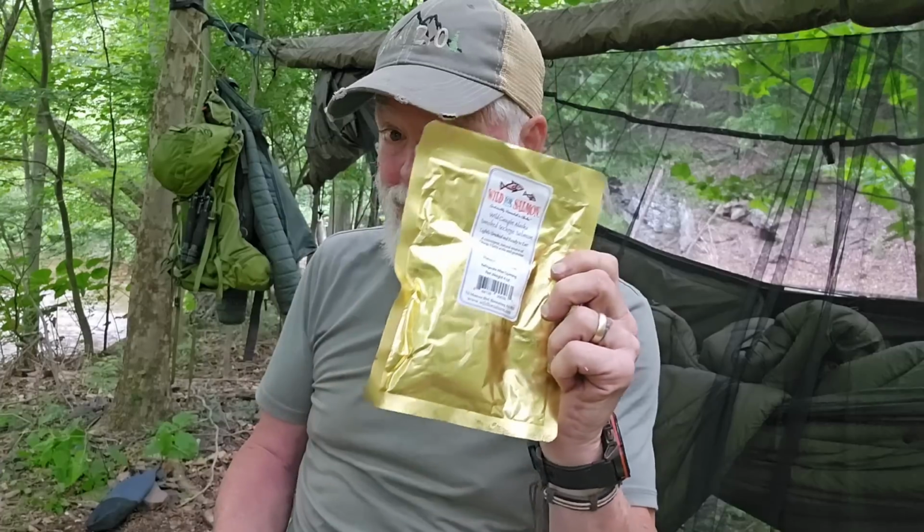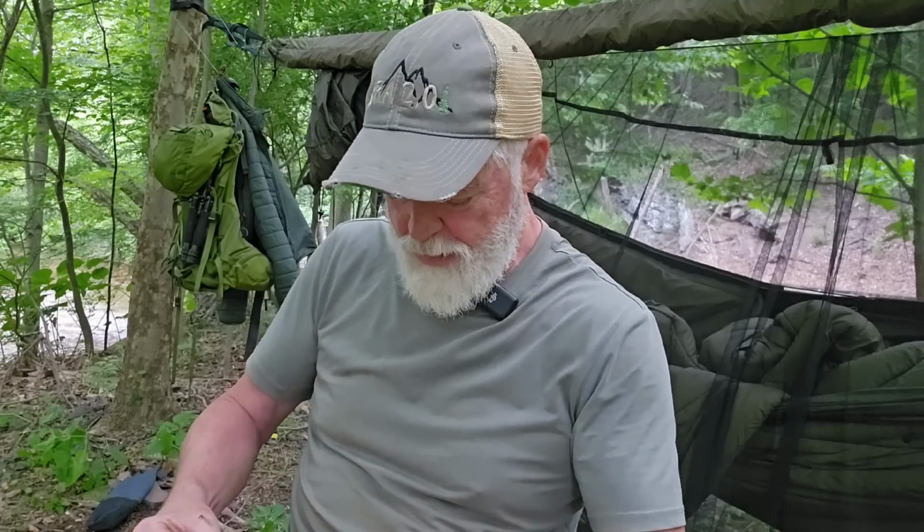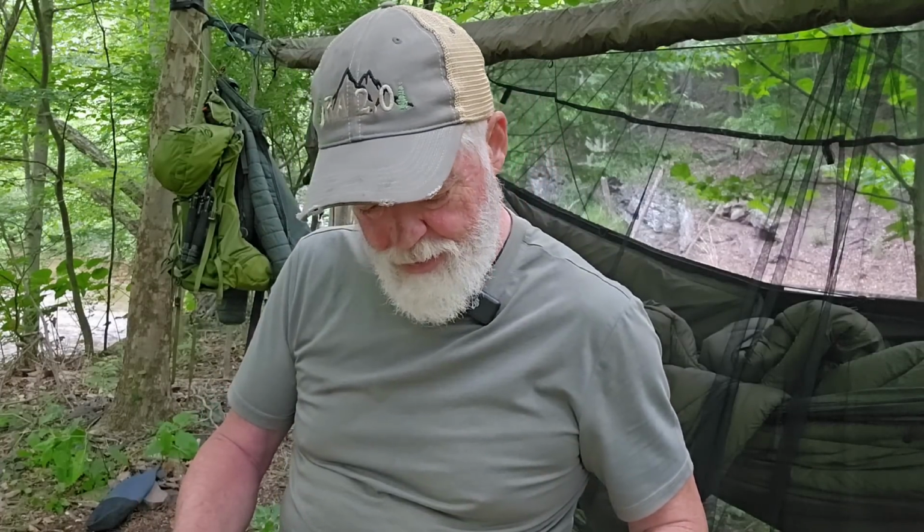I'm beating around the bush opening that salmon. I don't see any bears, so we're gonna go ahead and do it. Not that there's any grizzlies, but I know they like salmon. So do I. All right, let me open this up and see what it looks like. Okay, it's at that end. I don't want to drip it on my pants.